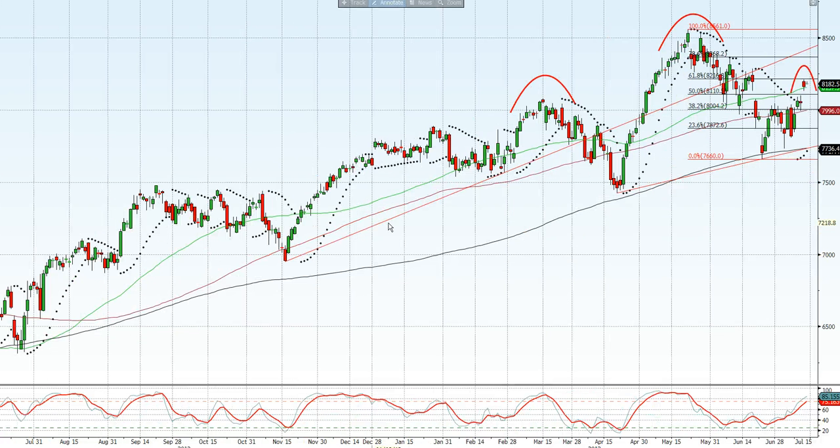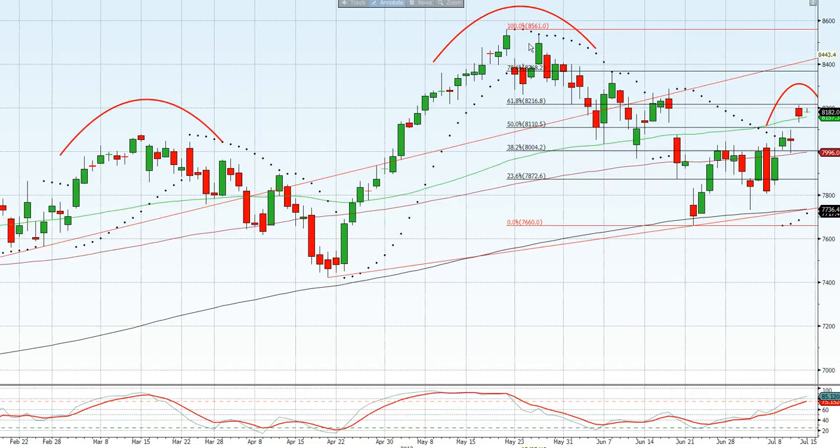You can see this trend line here. If I just try and highlight that, we haven't quite made it back up to there, but we have made it to a 61.8% recovery of this sell-off from the middle of May down to the middle of June or late June. We've managed a 61.8% recovery now. Again, that's always a good resistance level. Market getting overbought on the stochastics.